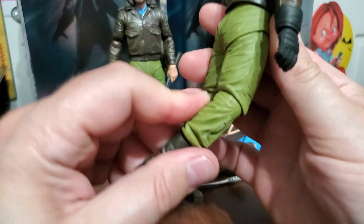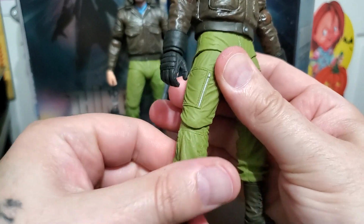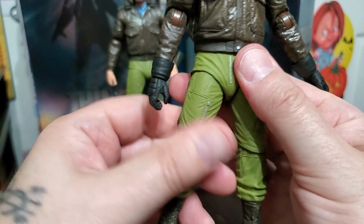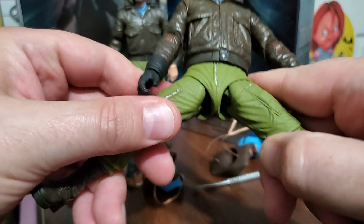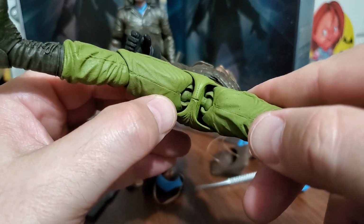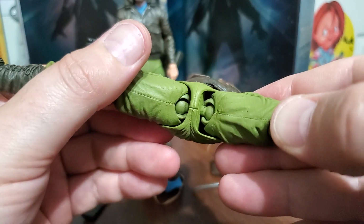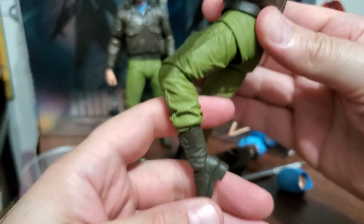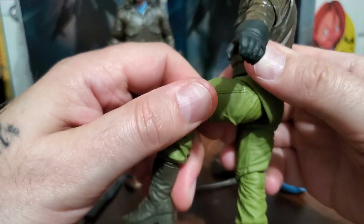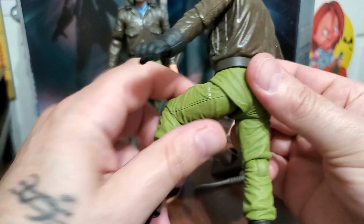Anyhow, so his legs have a good, nice clean bend, and the swivel at the knee. You've got a swivel at the hip, and just enough that you need for this type of figure. He does have the better ball joints in the hip. It's not like previous NECA figures where they got a weak ball joint. They have this better system that they started using more recently, and I think they need to continue that with all their other figures. A nice bend here at the knee. His legs do come up, and again, if you twist his hip a little, you can get even more range.